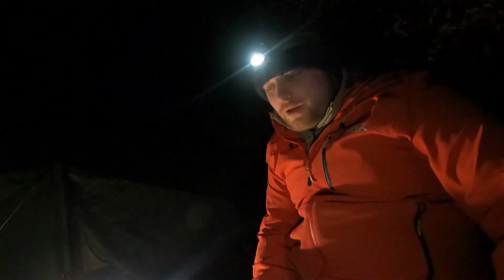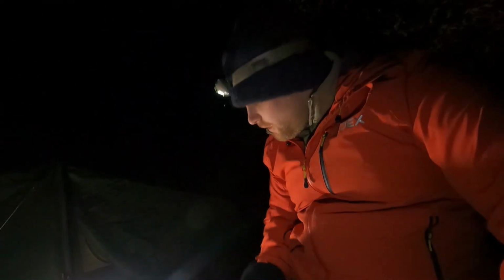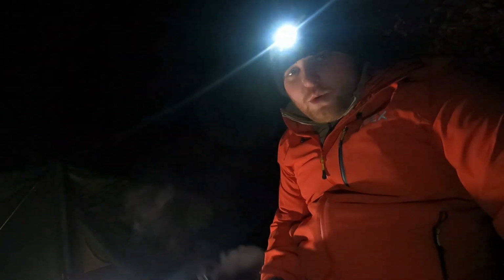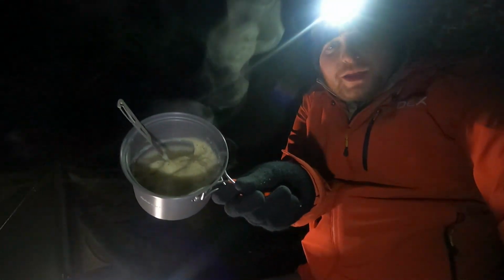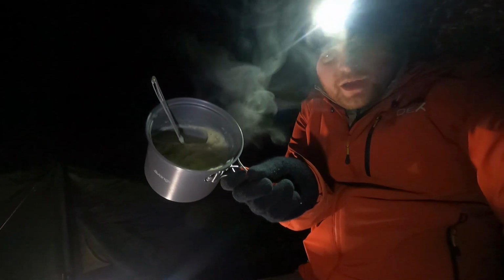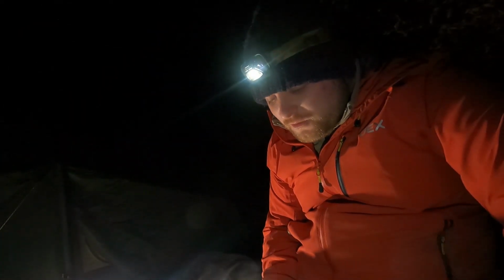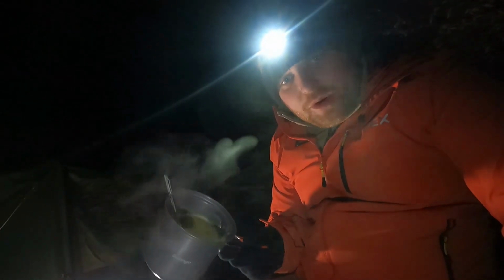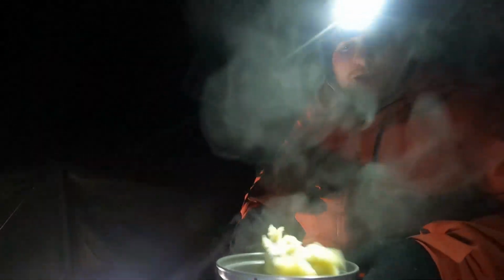Hello. Right, I'm cooking dinner. So what I've done is I boiled some water and put some instant mash in. So it's 350ml water, packet of mashed potato. It's supposed to be for 2 people, but we're camping, so I eat it all for myself. Put a little bit of black pepper in there, mix it up, and then you wouldn't notice the difference. Look how warm and hot that is, lovely.